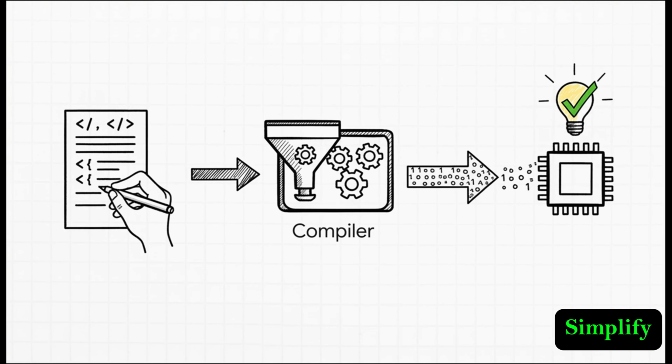Now, here's where it gets really interesting. You can't just write C code and expect the computer to get it. Your code, the stuff you type, is for human eyes. To the computer's processor, it's just gibberish. You need a translator. And in the world of C, that translator is called a compiler.